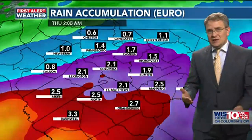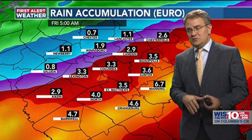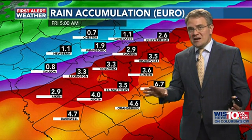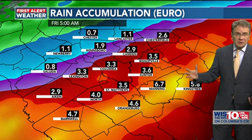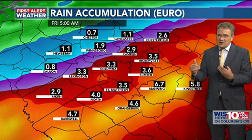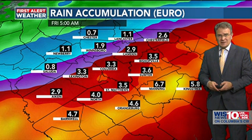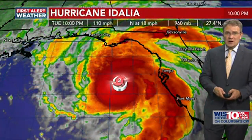Now, here's the rain accumulation according to the European model. I was showing you just a widespread view from the Weather Prediction Center. This gives you a little more specifics, like how much we're really thinking. Now, what I really want you to take away with this is the cutoff. There's going to be some cutoff throughout the Midlands, and right now it's got us with 3 inches in Columbia, about 7 inches around Manning, and just about an inch in Newberry.